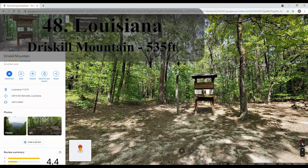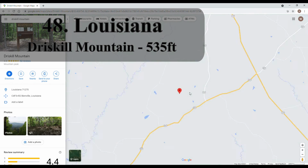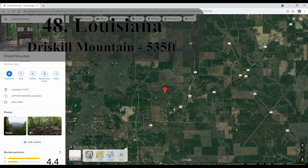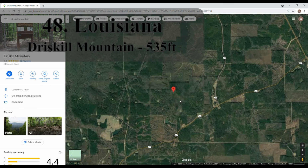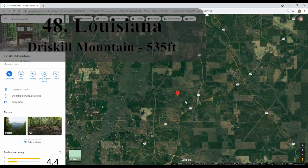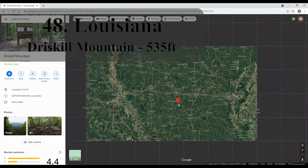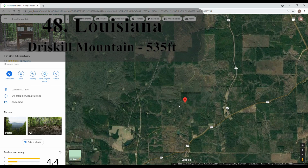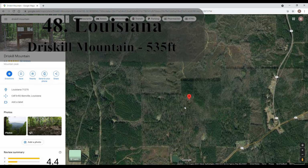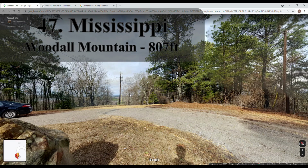Kind of show you what it looks like from the satellite. I mean, it almost looks like it is the highest because this area has been developed so much. Maybe it's been filled in over time and just happens to be bigger. I mean, Louisiana, I think being the third lowest might be a credit to them, considering how low that state lies for the most part. So, Louisiana was next.